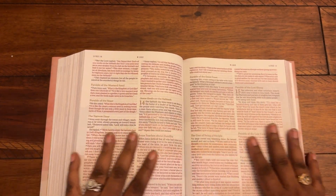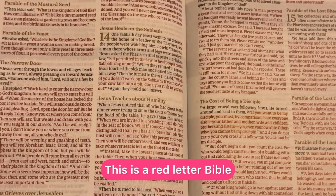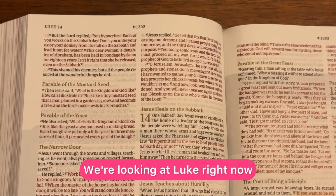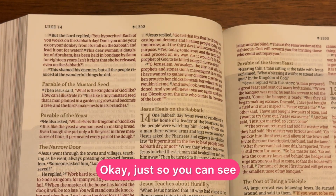But we have, as promised, red letter. This is a red letter Bible. So the words of Jesus are in red. We're looking at Luke right now. Okay, just so you can see that.